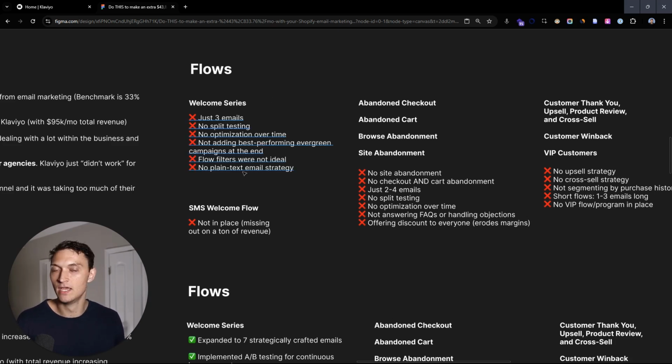Plain text emails, they weren't doing any of those, and we wanted to absolutely incorporate those into their flow strategy with the welcome series. And with the SMS welcome flow, honestly, they had none of this in place. They didn't have any sort of SMS in place. And usually the SMS welcome flow is going to be that number 1, 2, or 3 best performing flow within their account. So we definitely want to add that in. They had a little bit of SMS, but really no strategy at all. Again, they wanted us to take over that strategy.